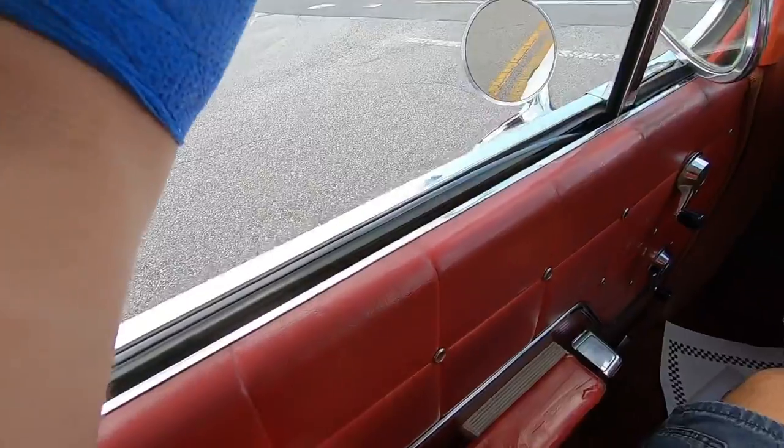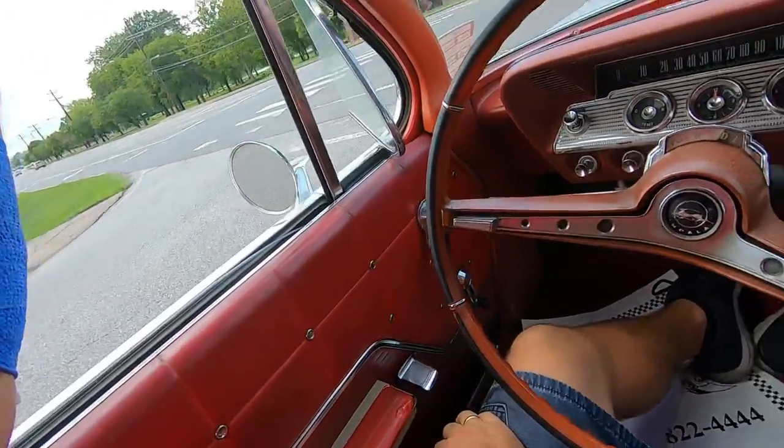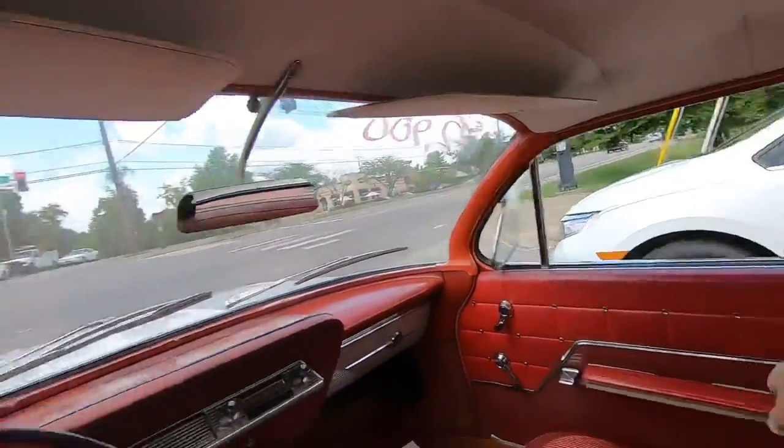Somebody definitely taped this handle. It's funny, the red almost matches. They did that one too. They didn't do the backs.